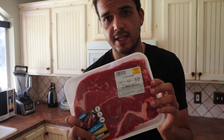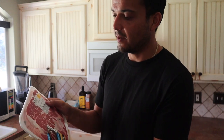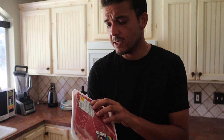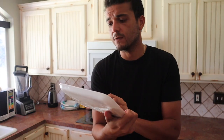This is chuck steak. It tastes very similar to ribeye, and it is like a third or a fourth of the cost. See, this is a pound. It's not a pound. It's 0.93 of a pound. Okay, so a little over 9/10 of a pound of chuck steak. I got it at the grocery store, and you can see right there. Look, zoom in. There we go. This right here cost me $7.43 to buy.